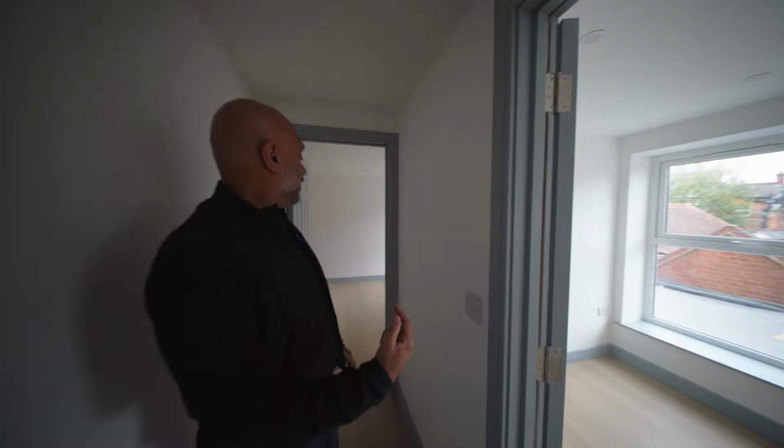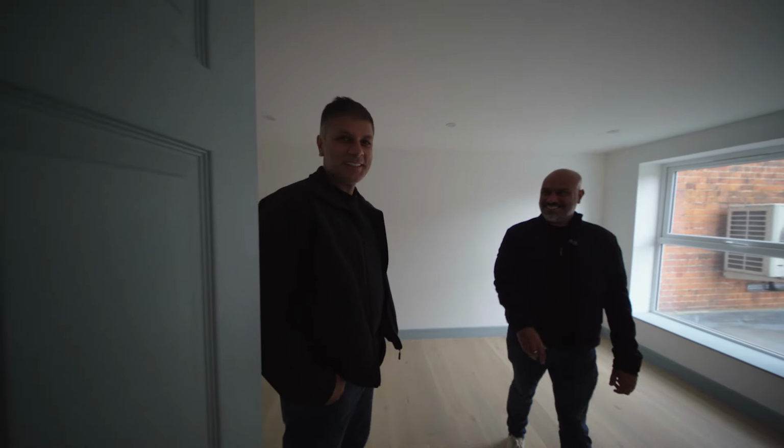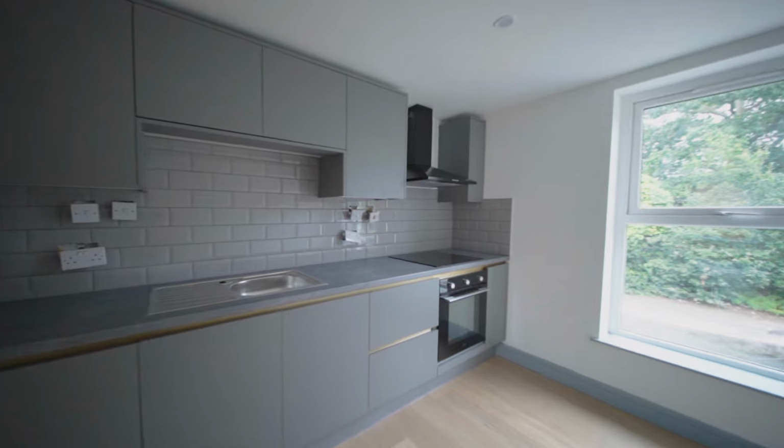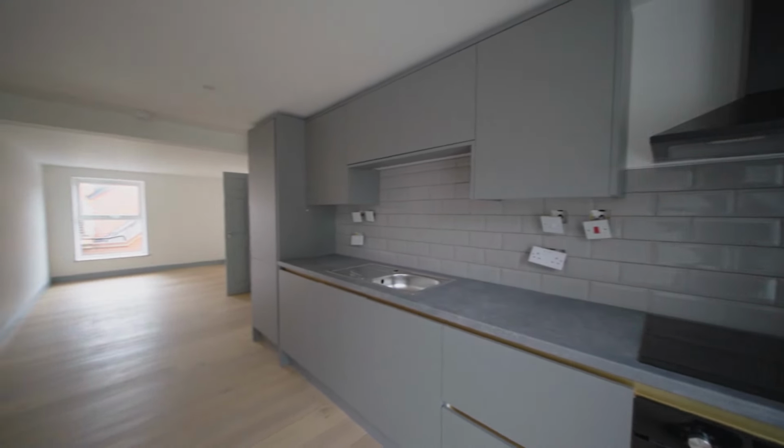Oh, look who we have here. He's hiding behind the door. Caught him in action. How you doing, guys? This is beautiful though. I mean, look at the size of this kitchen. Even if somebody wanted to partition this and make part of it a bedroom, you could potentially use it as a 2-bed.